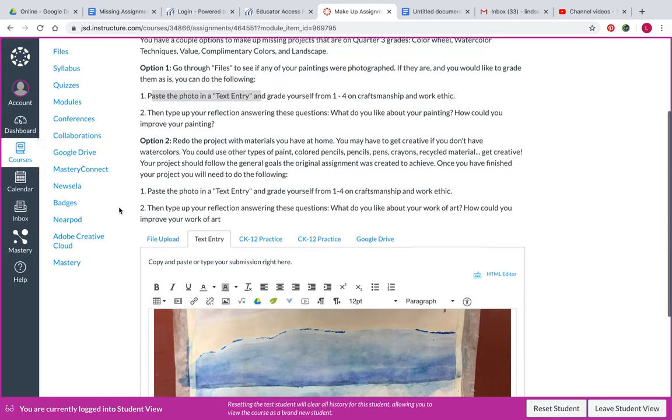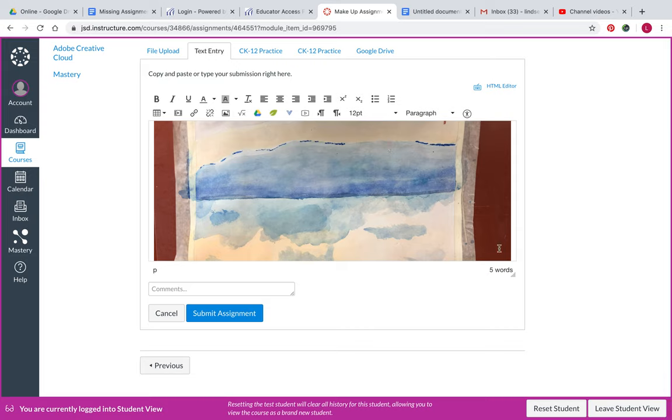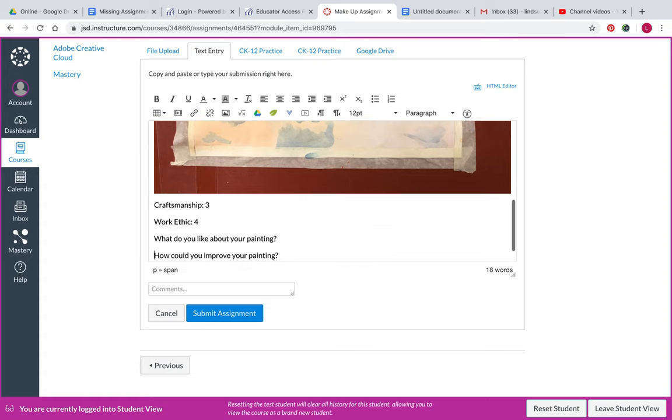Then, after we do these two items, craftsmanship and work ethic, number 2, then type up your reflection answering these questions. What do you like about your painting and how could you improve your painting? And you know what? I might just copy and paste these. Copy. It's just a right click, copy. And Command V or right click, paste. Space these out.